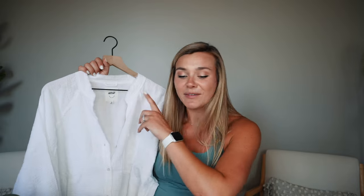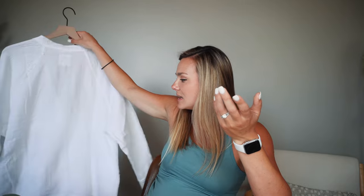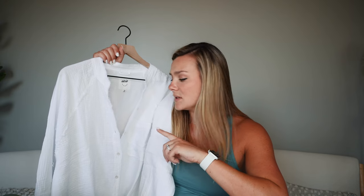So this was one of my favorites. This was a little bit more expensive. I mean, for Aerie, it was $50. So a little bit more expensive than the bikinis, obviously, but I thought this was fantastic and I highly recommend. I think they have this in a couple other colors as well.